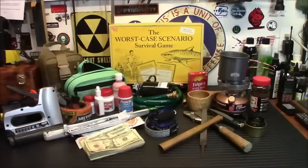Remember, you're not looking to fix this long term. And having some wood put away can't hurt either. I do have a little bit, but not enough. I really do need to kind of focus on that myself personally.